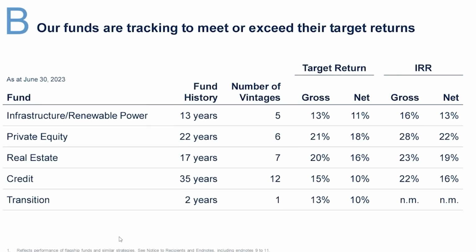Then Brookfield shows us the historical track record of some of their large funds. And here we can see that their historical track record actually outperformed their target returns. For example, on their infrastructure and renewable power fund, it's about 13 years old, and it has produced a net return of 13%, which is 2% above what they were initially projecting. Private equity has produced a 4% extra return. Real estate has produced a 3% extra return. Credit has produced a 6% extra return. And transition is too young to tell still.